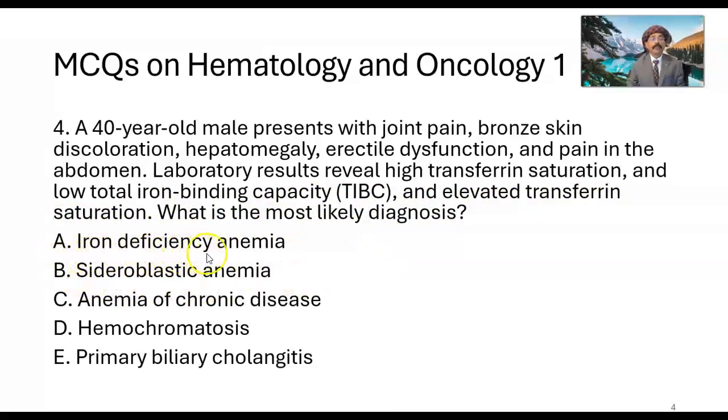A. Iron deficiency anemia, B. Sideroblastic anemia, C. Anemia of chronic disease, D. Hemochromatosis, E. Primary biliary cholangitis. So what is the correct answer?